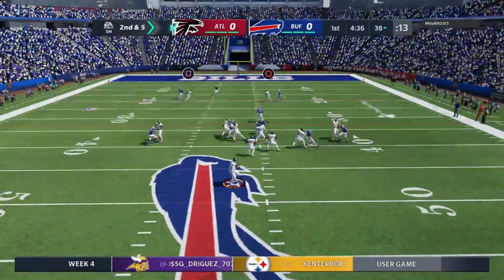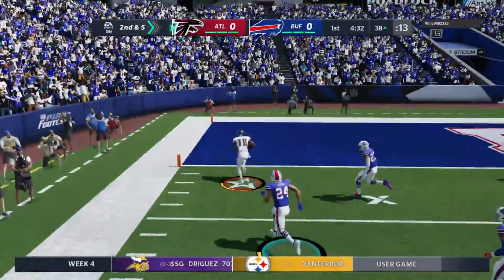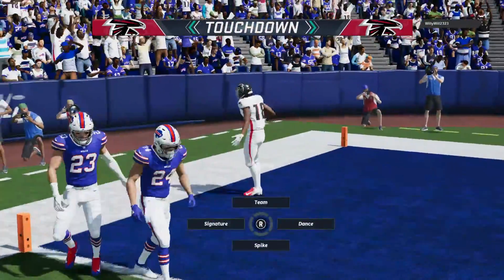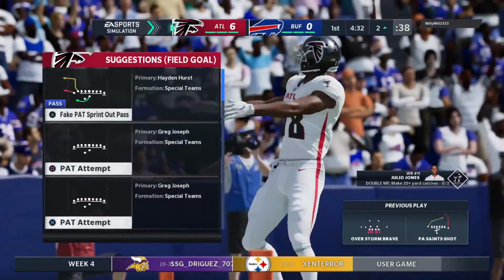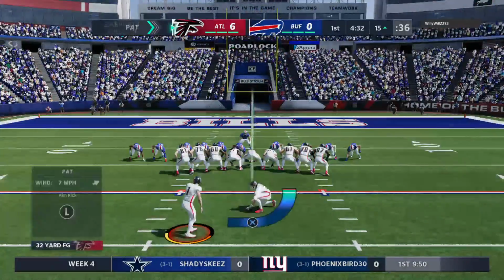Looking to throw again on 2nd down. Ryan. And he will find Ridley. That's complete. Touchdown, Falcons. Touchdown. Calvin Ridley. His first touchdown on the year. And the Falcons have taken the early lead. Extra point.